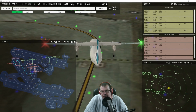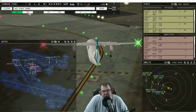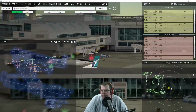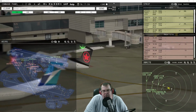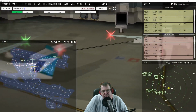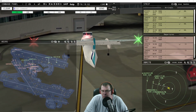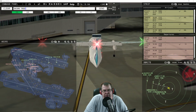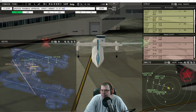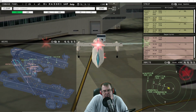Ground, Encore 3326 request pushback. Jazz 8079, pushback approved, expect runway 13. Unable pushback, will advise when ready, Jazz 8079er. Encore 3326, pushback approved, expect runway 13. Unable taxi, request detailed taxi instructions, Encore 3326, pushback approved, expect runway 13 at Hotel 4. Ground, runway 13 at Hotel 4 pushback approved, Encore 3326.